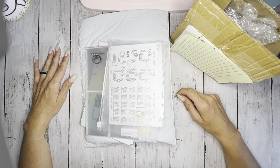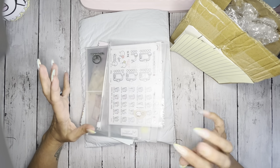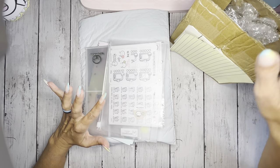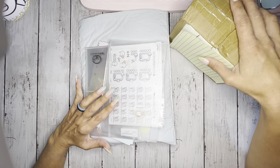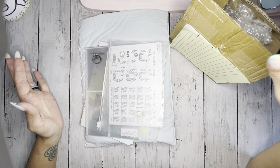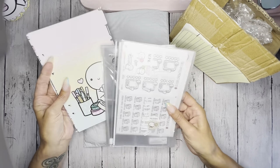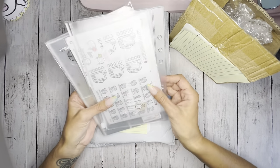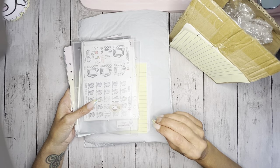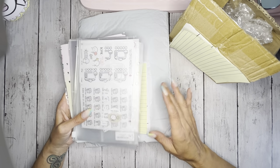I've been putting some money away in my envelope for some new stickers and some new things, so I decided to put in another order from the Washi Tape Shop, which I'm really excited to share with you. It's a fairly small order. I also ordered from the Coffee Monster Co., also a fairly small order. And then I have another order from Jet Pens, my very first order from them, and it's a bunch of stickers and things like that. So excited to share that with you guys.